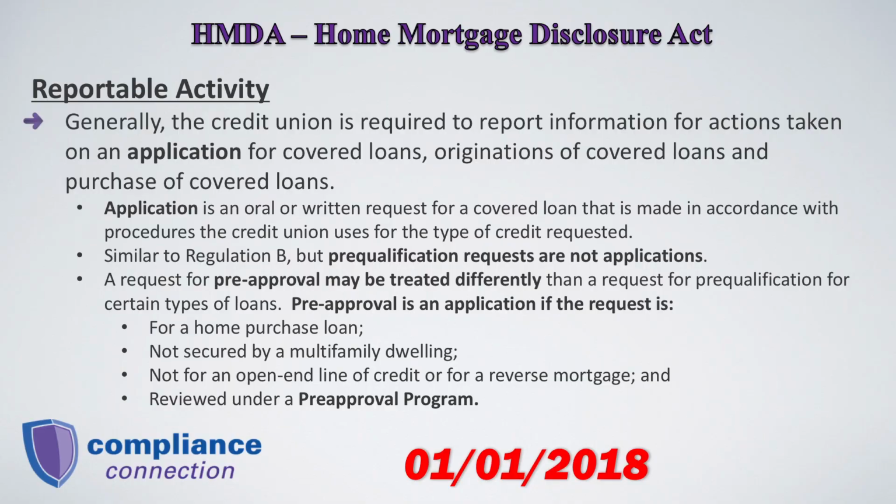After the credit union has determined if the transaction is a covered loan under the HMDA rules, it generally needs to report information for actions taken on those applications. The definition of an application is similar to Regulation B, except that pre-qualification requests are not applications under the HMDA rule. Also, under the HMDA rule, a request for a pre-approval may be treated differently than a request for a pre-qualification for certain types of loans. So credit unions need to make sure their procedures properly address this.